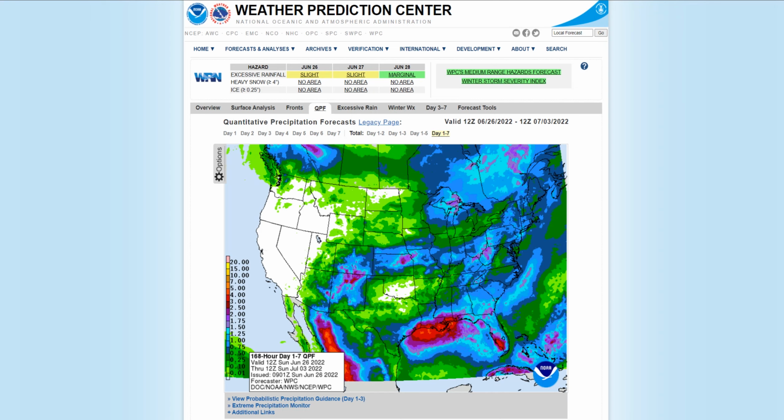Early calls from the Weather Prediction Center for the next 7 days do show heavy rainfall for portions of the central and western Gulf Coast, stretching from parts of the Florida Panhandle through Alabama, Mississippi, a lot of Louisiana, including New Orleans, and even into eastern Texas, including Houston. You can see rainfall totals already 3 to 5 inches potentially, and that could go up as this thing tries to organize a bit further.